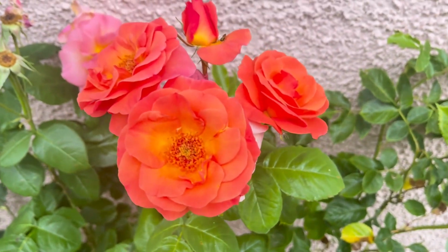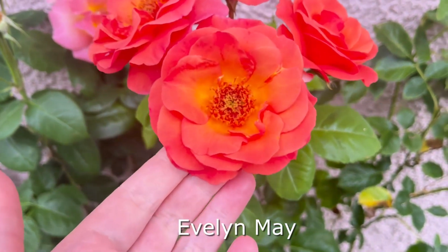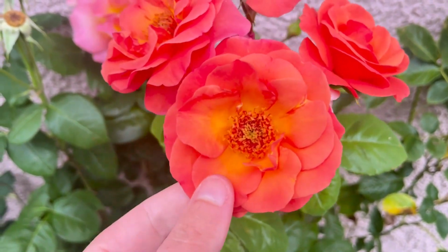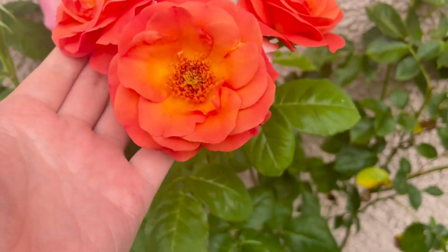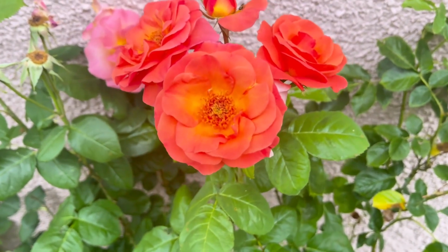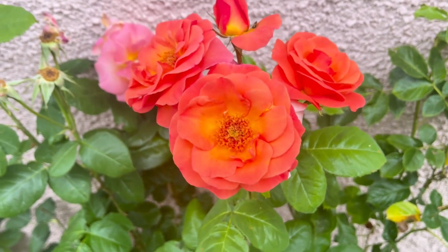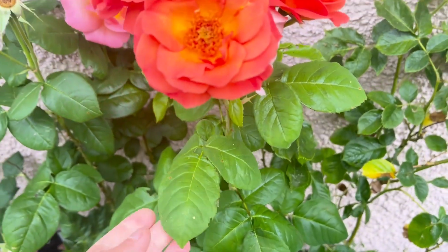This next rose is called Evelyn May. It is a Peter Beales shrub rose. Has open centres with this lovely yellow ring in the centre. Very lovely, very fragrant. And it also does well as a cut flower. With this one, I was picking some in December and bringing them indoors. So I do recommend this one, and it's also very healthy.